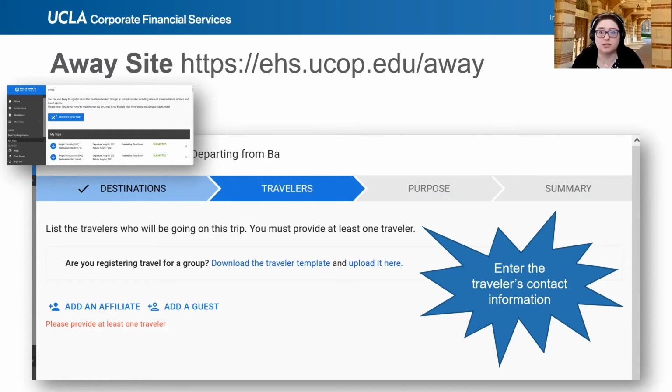Again, this is the website that you'll be using if you need to register your trip manually. It's pretty self-explanatory and easy to navigate, but what I would point out are a couple of features. One is you can download a template and register a group at the same time. So I think that's a helpful feature. The one thing I did want to emphasize is really enter the traveler's contact information.